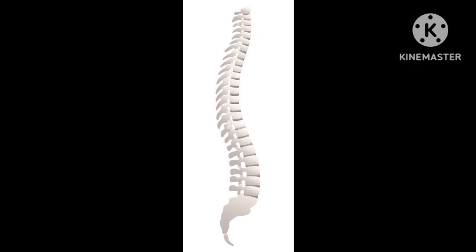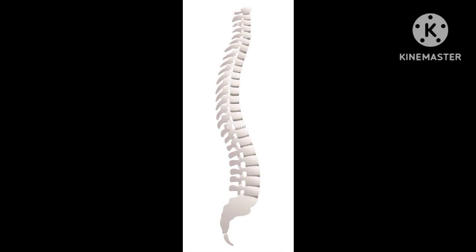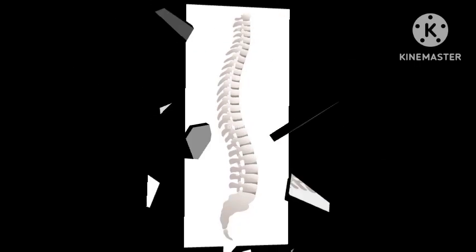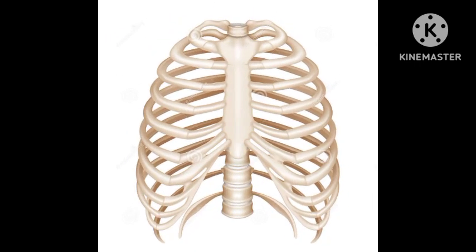Now we will learn about the backbone. The backbone is made up of 33 small bones, which are called vertebrae. Vertebra bones lie one on top of the other, which makes them fit into each other. Each one of them has a big central hole, which makes a canal right from the bottom of the skull to the hip region where the backbone is.